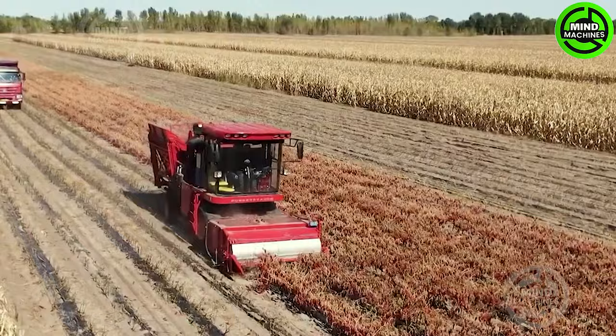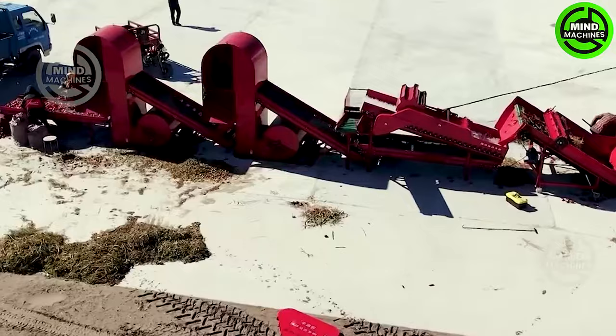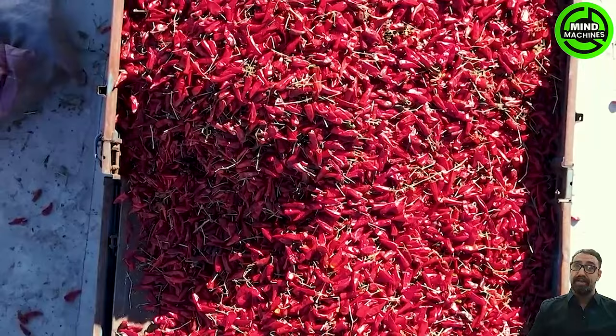In 2019, China exported approximately 70,000 tons of chili powder and dried chili to various markets, including Spain, Mexico, the United States, and Southeast Asian countries. Notably, all three major chili-producing regions in China witnessed substantial growth, averaging around 20%.